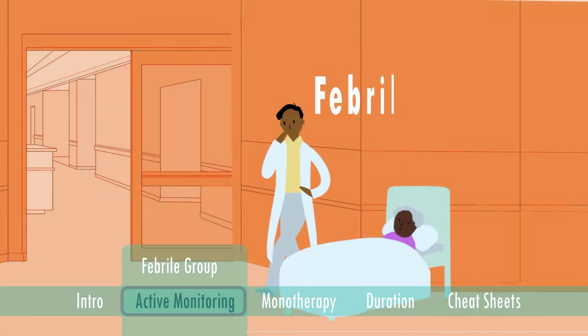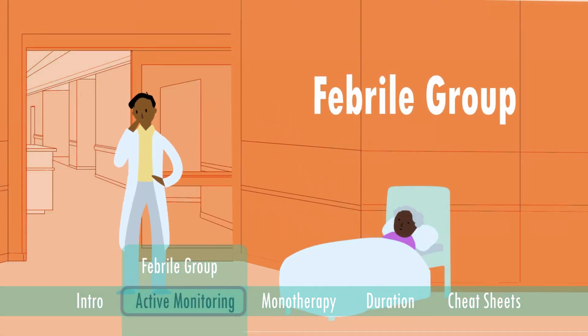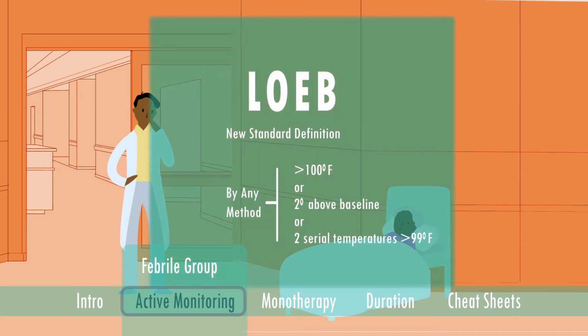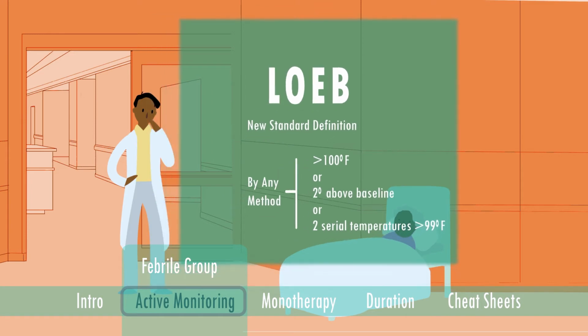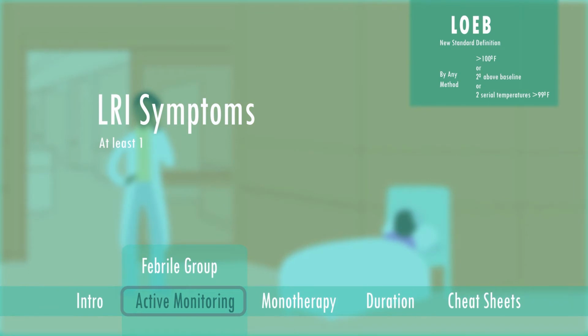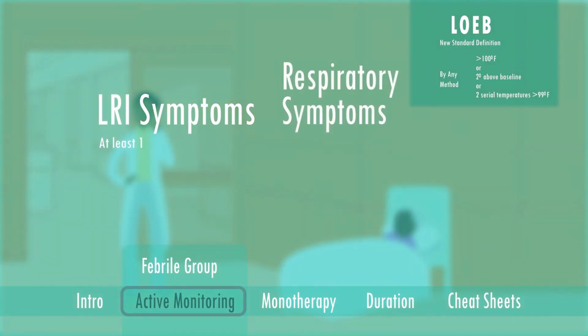The febrile group. Use a standard definition of fever, such as the revised Loeb criteria: single temperature via any method greater than 100 degrees Fahrenheit, or 2 degrees above baseline, or 2 serial temperatures above 99 degrees Fahrenheit. If a resident is febrile and you suspect an LRI, to start antibiotics, the resident must have at least one of the LRI symptoms, which must include a respiratory symptom.